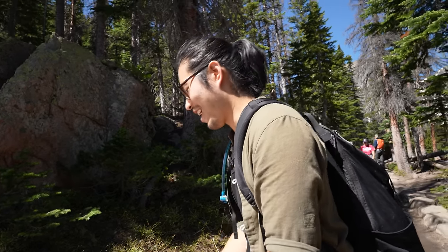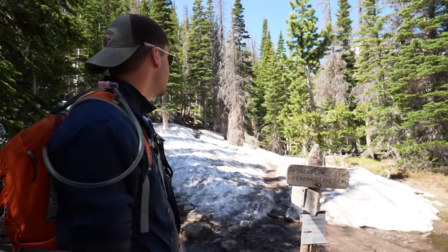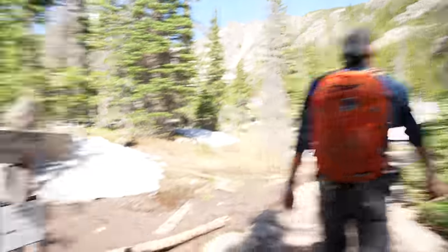Want to get Thomas? So in a minute, I think we're going to come back here. We're going to try and do Lake Haiyaha. Depending on how much snow there is, you can already see it's kind of blocked away. But Dream Lake is this way. Okay. Let's go.